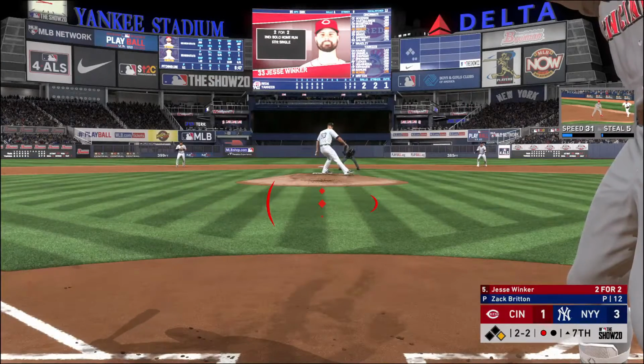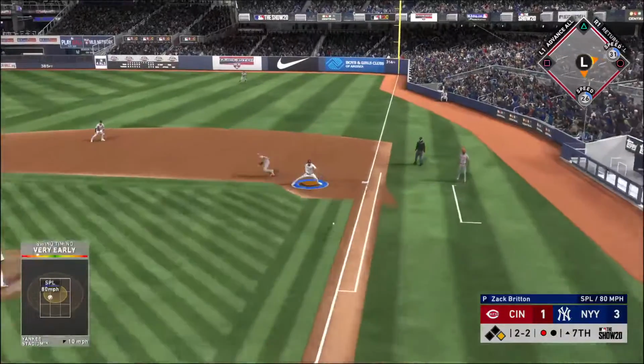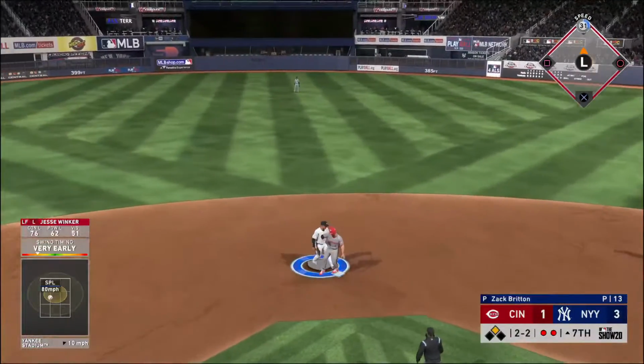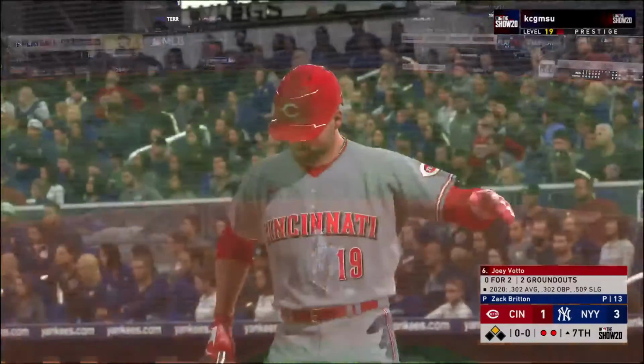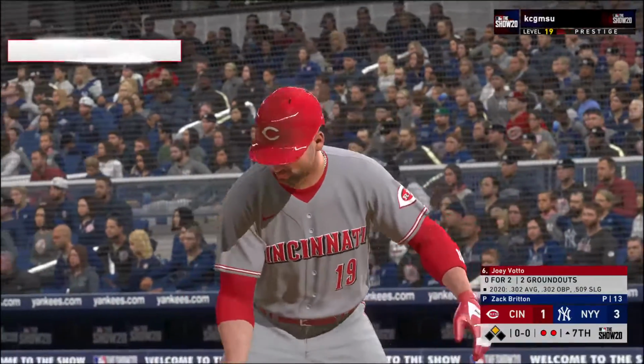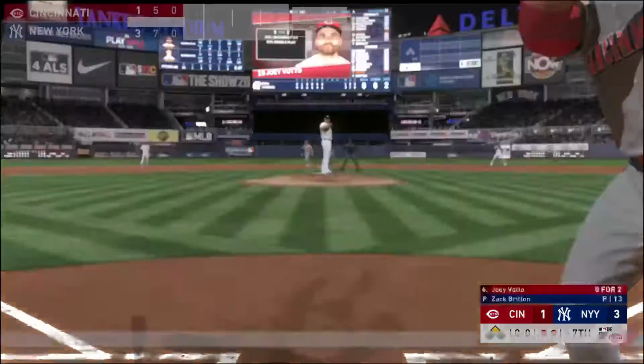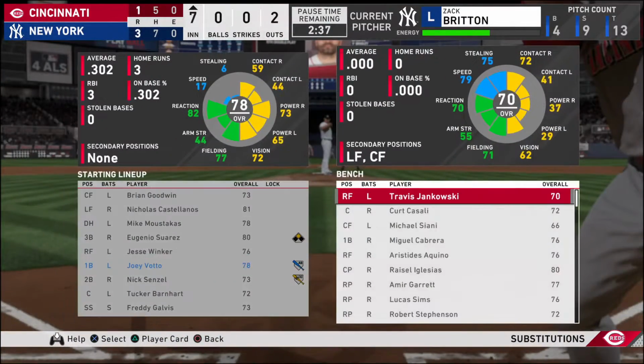We're in the 7th inning with a good finish brewing. 3-1 our score. Step on the bag for 1, and it's not in time as he's in well ahead of the throw. So a runner at second, 2 down now, and standing in is the on-base machine, first baseman Joey Votto.